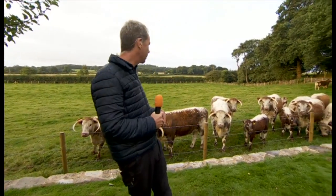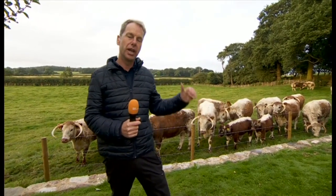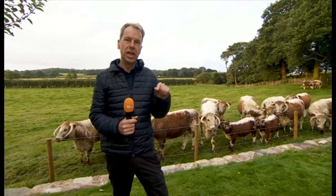These are longhorn cattle. Aren't these guys fantastic? We're on the Stanley farm. It's a mixed farm. They have arable and 150 of these guys. Today, as you say, we're looking at farming and in particular climate change.